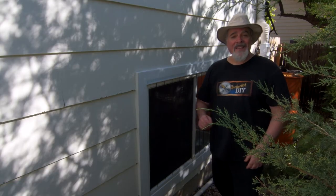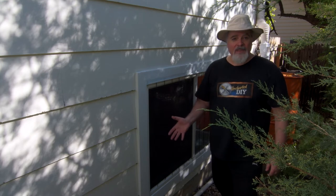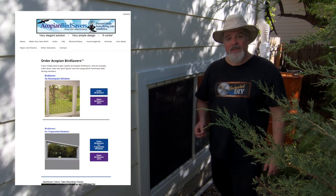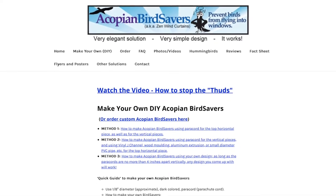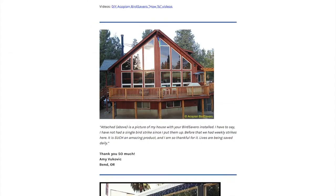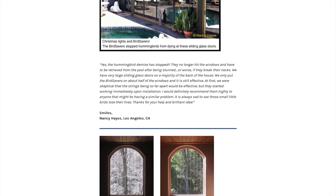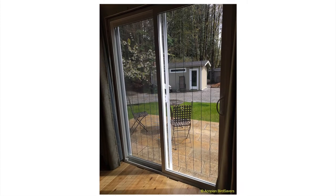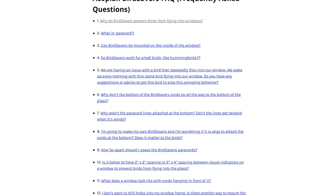However, for those that can't or don't want to make their own, but still want to prevent these dreadful bird collisions, the BirdSavers.com website offers custom bird savers for purchase. The Acopian family are so passionate about saving birds that they go into great detail about how to DIY these window treatments on their BirdSavers.com website and encourage everyone to use them, whether purchased or homemade. They just want to prevent needless bird deaths. There's a wealth of information and a great FAQ section on the website.